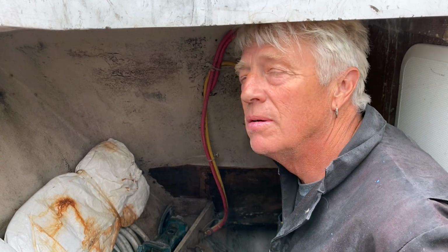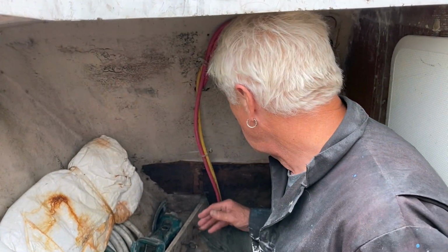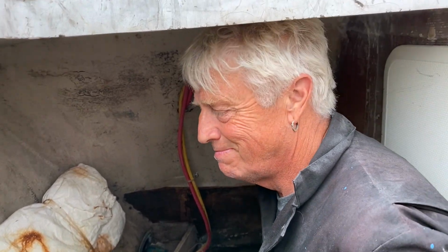So I've broken it all open, taken out the rotten wood. I'm now drying it out with the heater, and when it's dry enough, I'll fiberglass it. I'm also going to be doing a lot of grinding before that, but fun times. Just do a close-up of it.